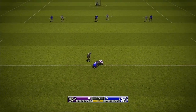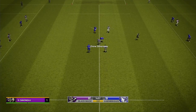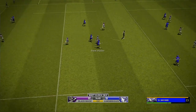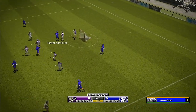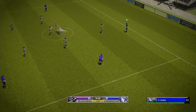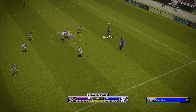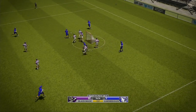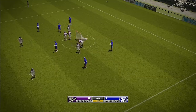Here we go now. Enter line. Wins it for the home team. Lets one fly. Sails wide. Purple ball. Fairley steps in and shoots. And first goal here. The home team are into the lead.